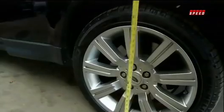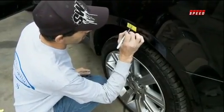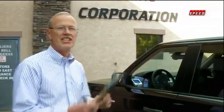Dad's going to be measuring the original suspension height as the vehicle arrived. We want to find out exactly what the overall height is. When we finish with the vehicle, it's going to be the same height that it is right now.